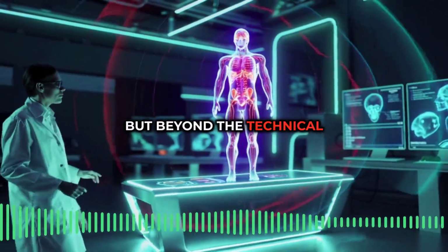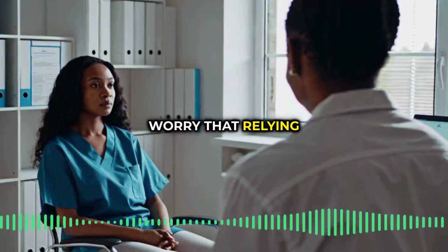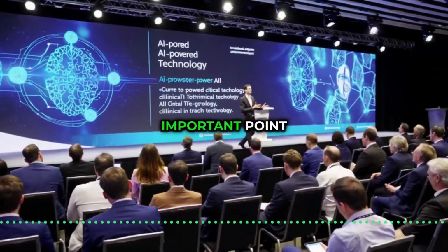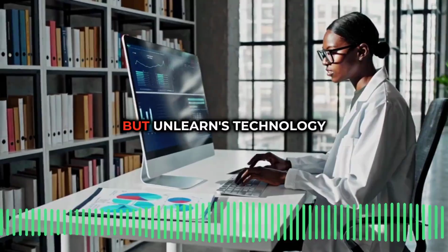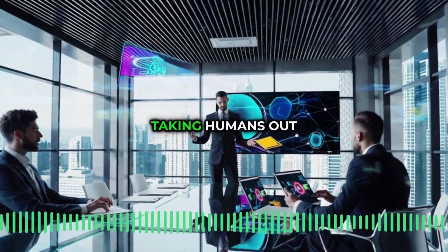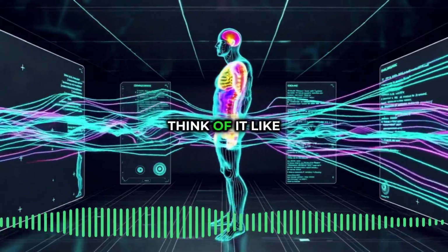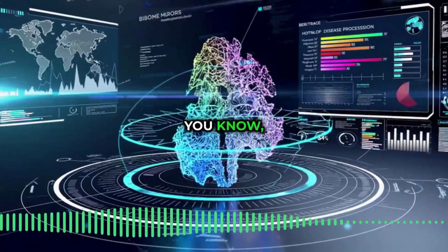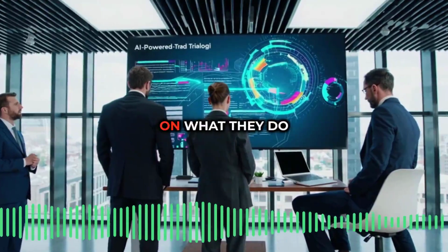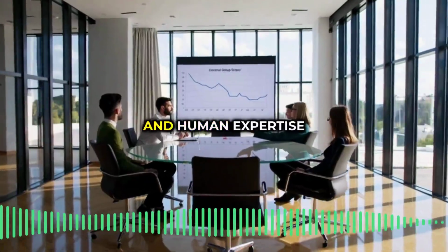But beyond the technical side of things, there's also that human element to consider. Some people might worry that relying on technology too much could make healthcare less personal. That's a really important point, and one we should definitely think about. But Unlearn's technology is designed to support healthcare professionals, not replace them. So it's not about taking humans out of the equation. It's about giving doctors and researchers better tools. Exactly. Think of it like giving doctors a high-tech assistant, one that can analyze tons of data and give them insights they might not have seen otherwise. So they can focus on what they do best, connecting with patients and creating personalized treatment plans. I like that, technology and human expertise working together.